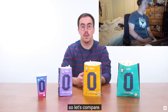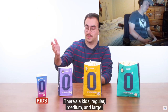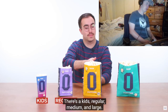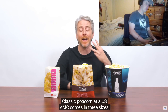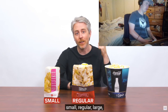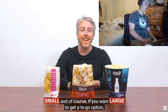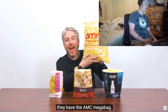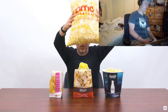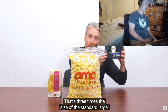So let's compare. Popcorn at a UK Odeon cinema comes in 4 sizes. There's a kids, regular, medium, and large. Classic popcorn at a US AMC comes in 3 sizes: small, regular, large. And of course, if you want a to-go option, they have the AMC Mega Bag. Boom! That's 3 times the size of the standard large.